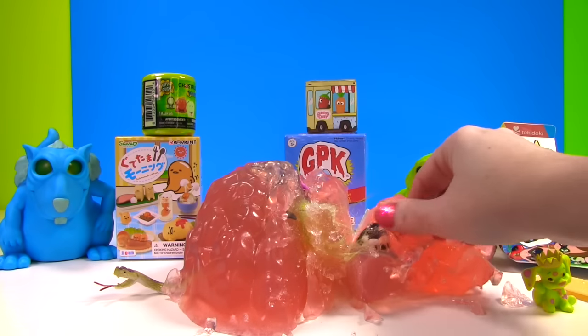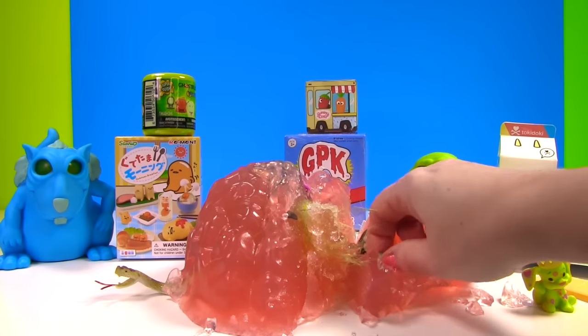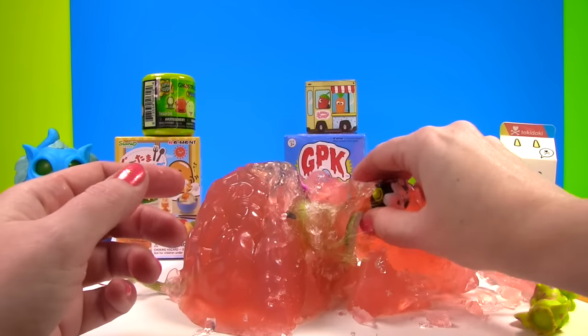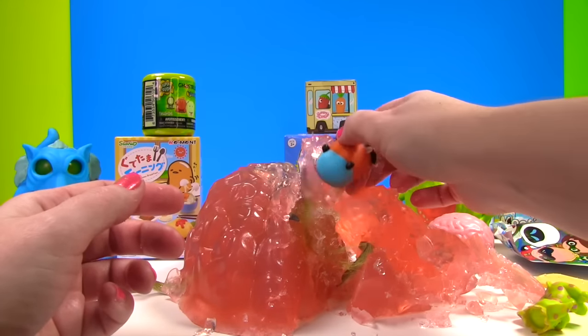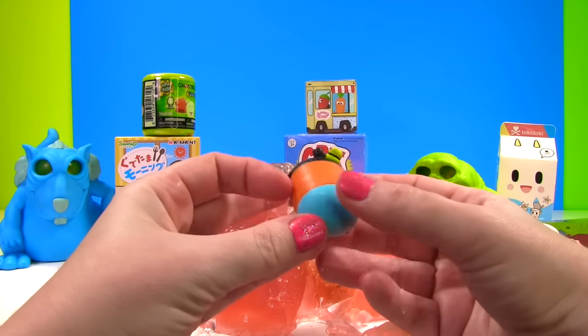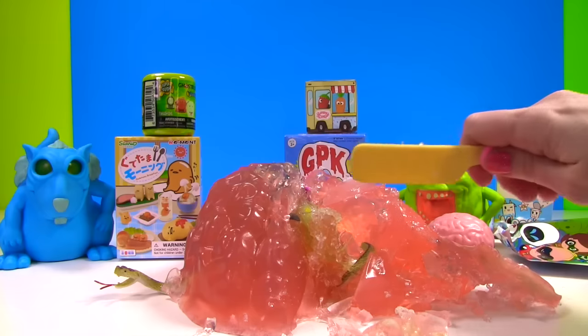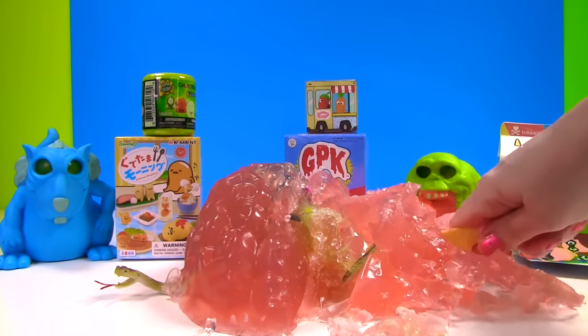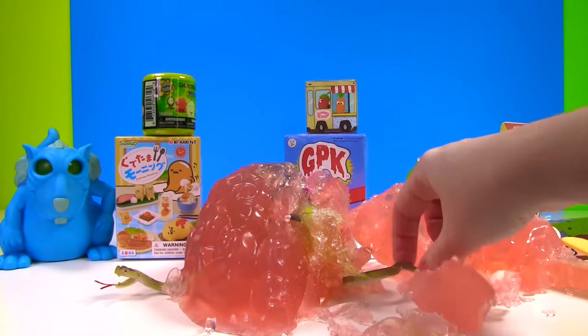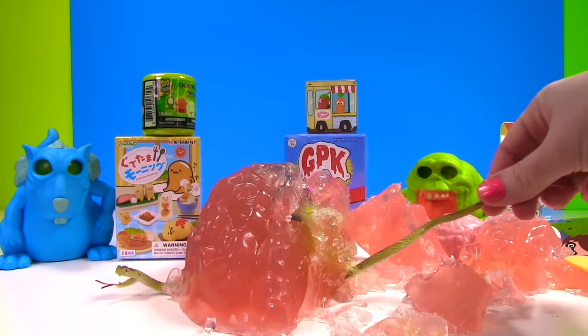What could that be? Well, I'm not sure what that hair is all about, but I do see something else over here. Ew, slimy old brains. It's a goofy Tsum Tsum hiding in our brains. Well, it's time to keep chopping. Nothing over here. Hey, there's the rest of this snake over here.